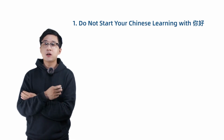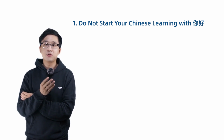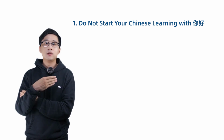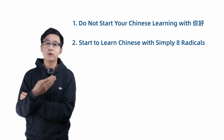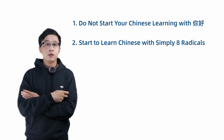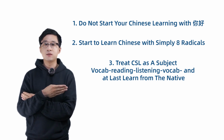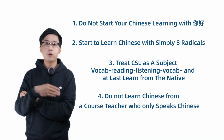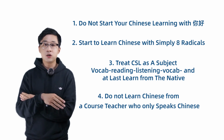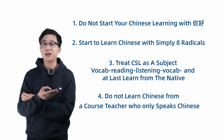Okay, here's a recap for today's class. First, do not start your Chinese learning with 你好, because first of all, everybody knows it, and your conversation would end with 你好 as well. Second, start to learn Chinese with simply 8 radicals we have learned today, and build your vocabulary as the course moves on. Third, treat CSL as a subject. Focus on second language acquisition, that is vocab, reading, listening, and at last, learn from the natives. Fourth, do not learn Chinese from a course teacher who would only speak Chinese, for he or she may not know what second language acquisition feels like.